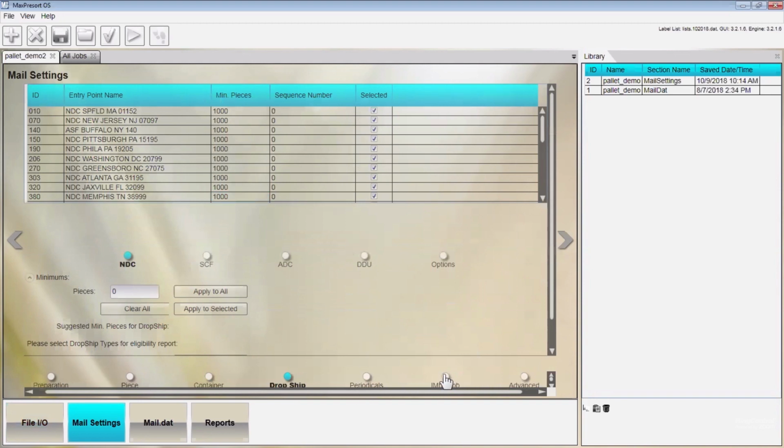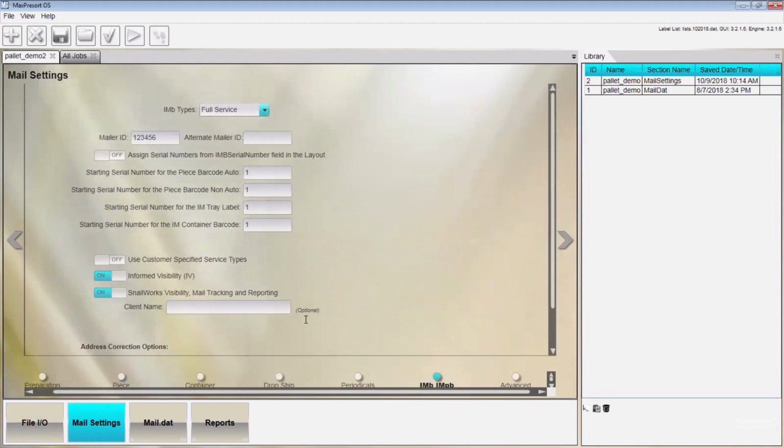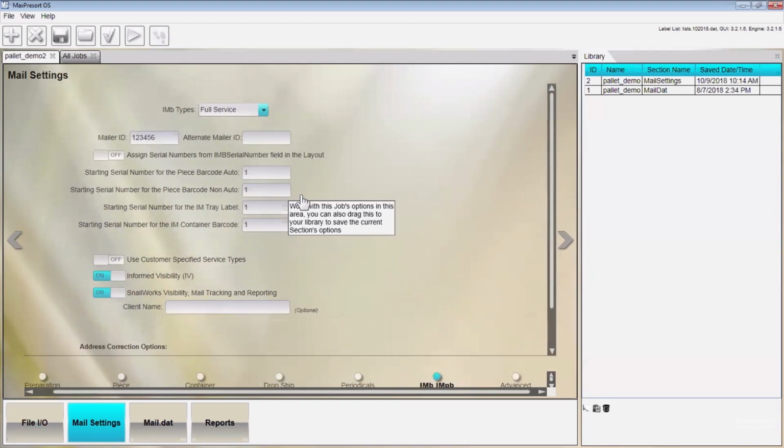Next is the IMB section. The IMB section is where you would identify what type of IMB discount you would like, whether you want to go basic or full service, which is what most of us are doing in order to get the IMB discount. You identify your mailer ID. We also have a smart barcode manager which tracks your serial numbers, or if you have your own way of tracking your serial numbers, then you can identify your own starting and ending serial numbers for the information, the piece, and the containers that it's going to go in.